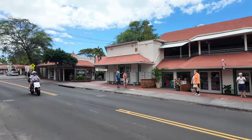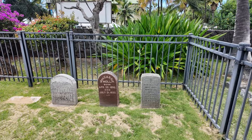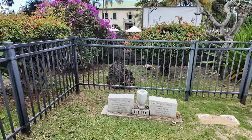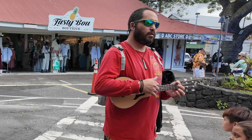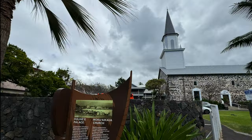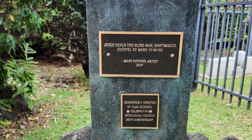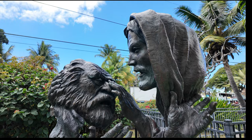Kona can feel a little touristy, especially on a cruise ship day when it's extra crowded. But I hope that you will take some time to see some of the local history, culture, and lifestyle. Where else do you find teachers with ukuleles managing the children on their school field trip? Hawaii's first Christian church, the Moku'akua, was closed for a restoration project, but it is right in the center of town, and you can get onto the grounds, and there is lots to see.